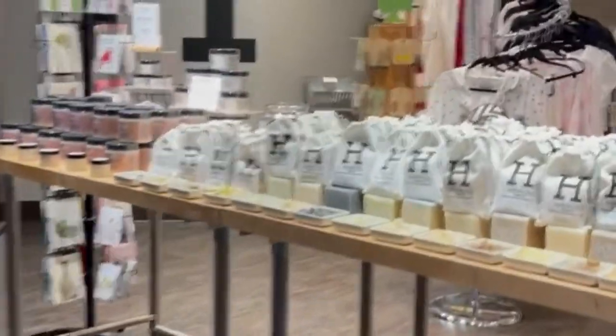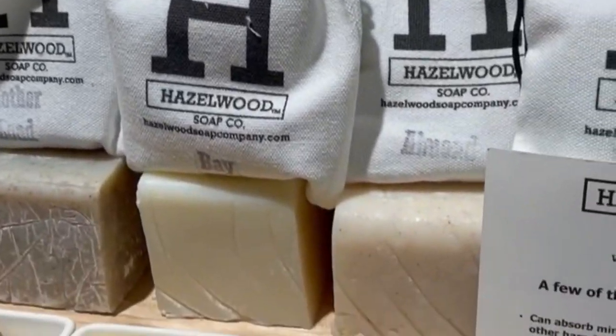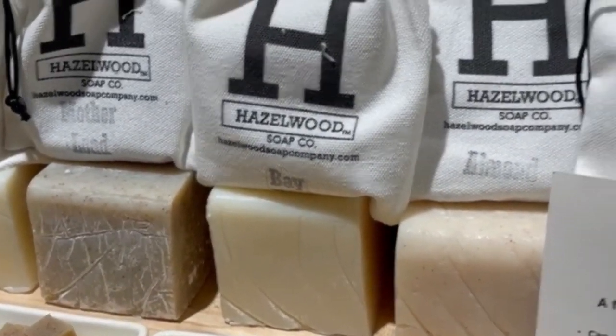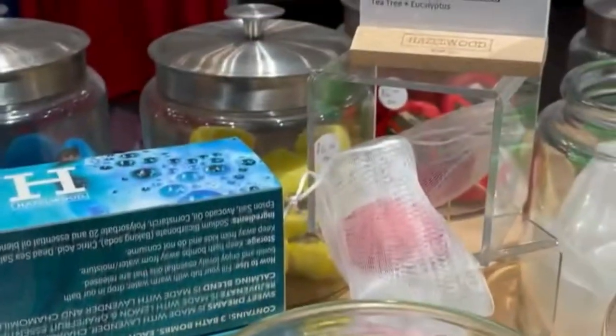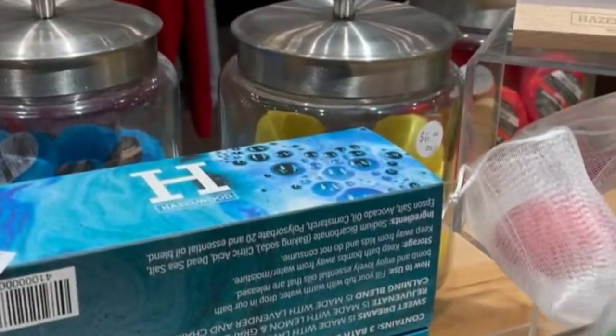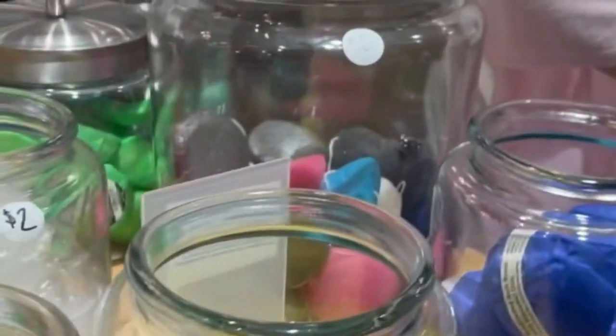And then over here is the Hazelwood Soap Company. It smells wonderful. Good, how are you? Oh, bath bombs, neat. What does this smell like? Mmm, that smells good.